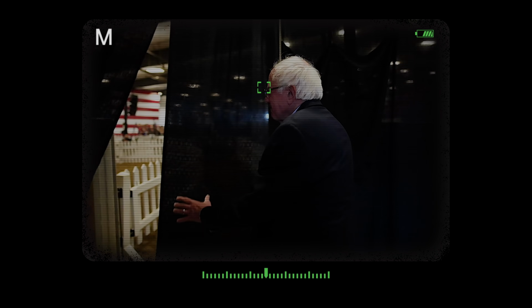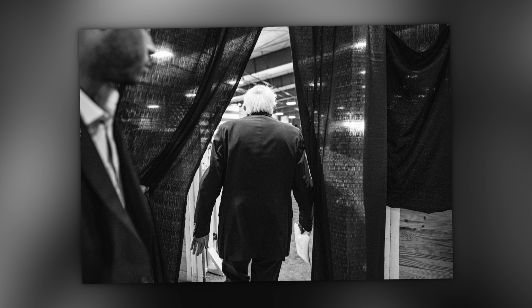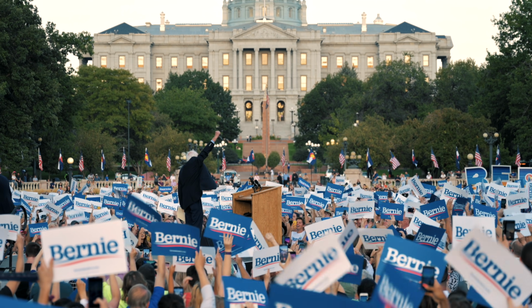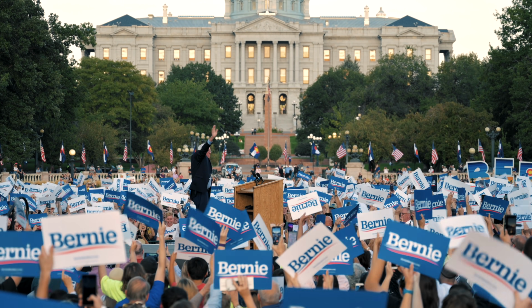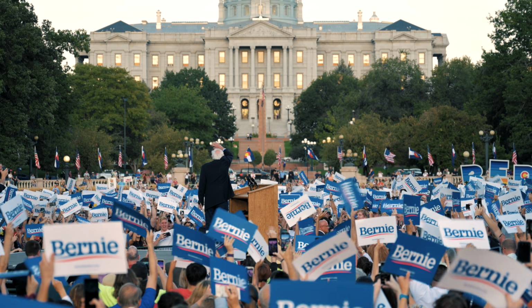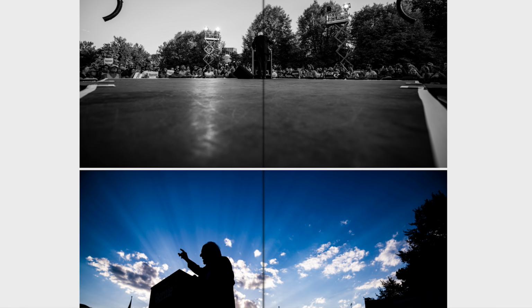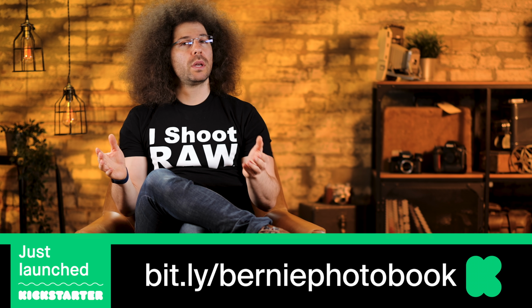On September 8th, my 48 hours with all access to Bernie Sanders kicked off backstage in Iowa, and it ended to a backdrop of 10,000 people in Denver, Colorado. This book is a culmination of my photographic journey, and with your help, we can kickstart this book into reality.